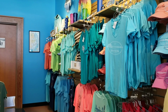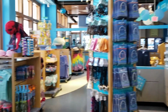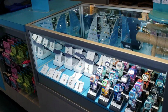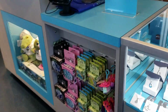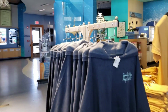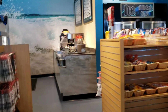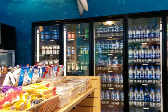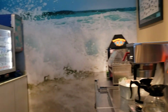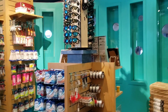Yep, they have something for everyone in here. Shirts, books, toys for kids, clothes, glassware. The books are great. Jewelry. They even have ice cream too. Yep, and ice. And drinks. They have like a snack bar basically. If you got onto the pier, you know. Just don't litter here. Use trash cans or bring your garbage back inside. Don't throw it into the ocean because that's what hurts those turtles.